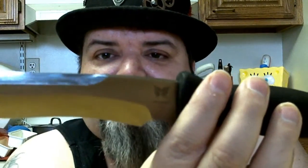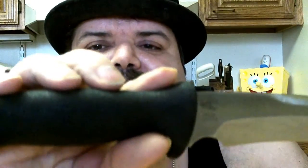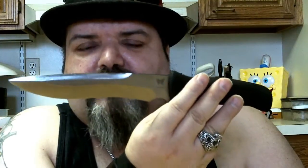I looked at all my knives. This one came out on top. Here it is. What you're looking at is, let's get it in there, a Benchmade, an original Benchmade. It's the other logo. This is an original Benchmade Delta Raider Model 120.